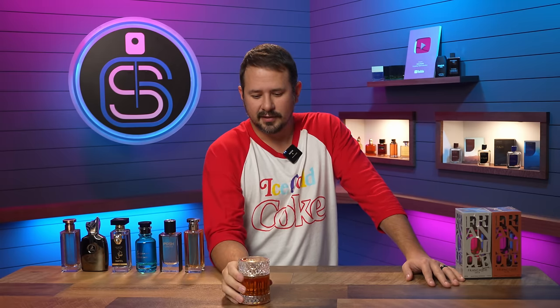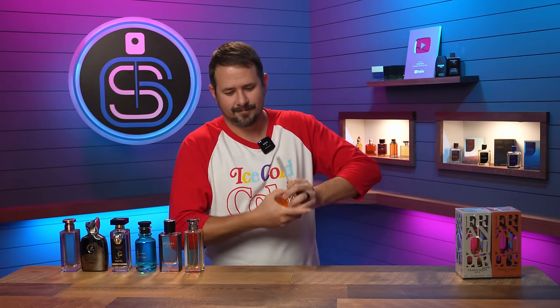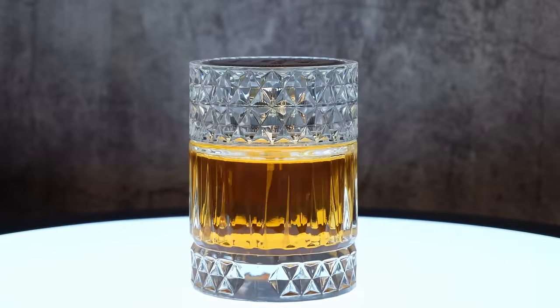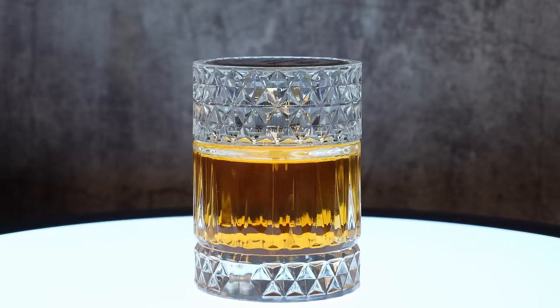And this is basically Angel's Share with the addition of a solid amount of dates. This one just has that sweetness that you expect from Angel's Share, just really ramped up, very rich, very elegant. Ooh, smells awesome. If this had beaten Camra to the market, this would be the most popular Angel's Share alternative pretty easily. It really just ticks all the boxes for me.